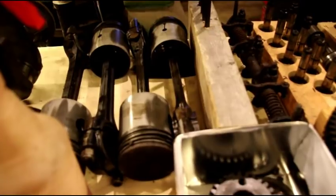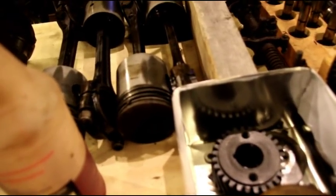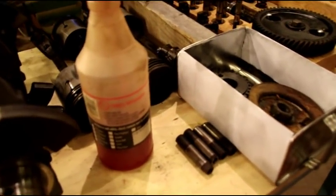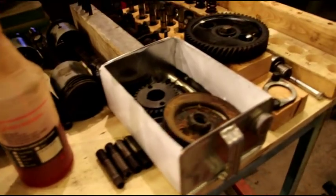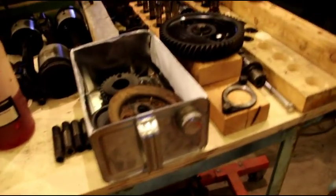Somebody had changed these connecting rods. Some of them have 3/8 connecting rod bolts in them. Some have 7/16. But we'll get that all straightened out, and we'll balance the motor like I do on all of them. I think that's important.